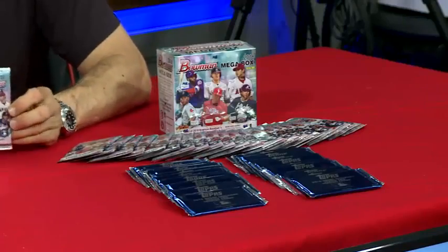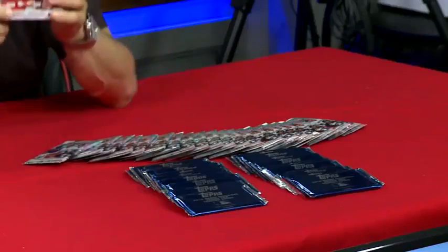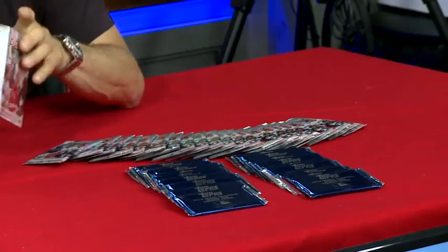The thing we're doing today is we're opening up Bowman Mega Box packs. These packs come in a box like this. Very nice. Those Bowman cards are the nuts. I'll open one up just to show everyone what's in it while we talk about it before we get to the nitty-gritty. I get so excited sometimes that I jump the gun.